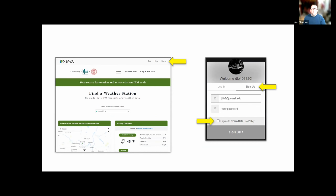So I'm going to walk you right through from the beginning, assuming that you do not have any experience with NUA, that you do not have a user profile account. So when you go to nua.cornell.edu, this is the landing page. And you can kind of think of this more as an advertisement page. So if somebody is not familiar with NUA, it basically showcases some of the features that we have.